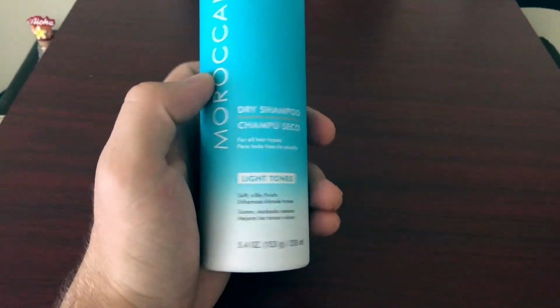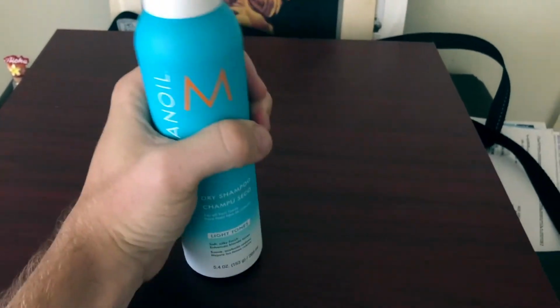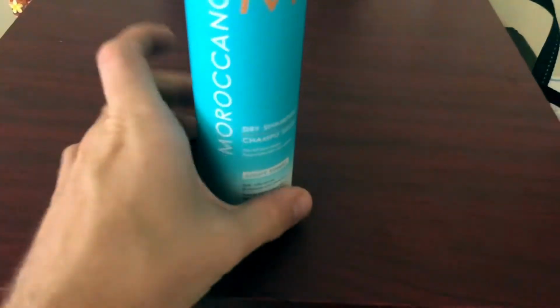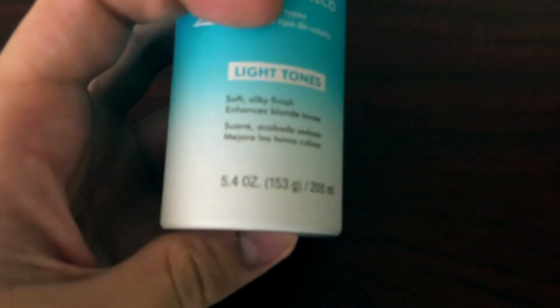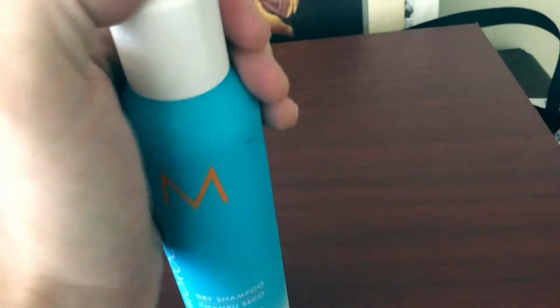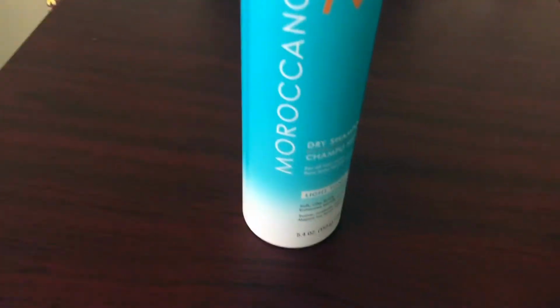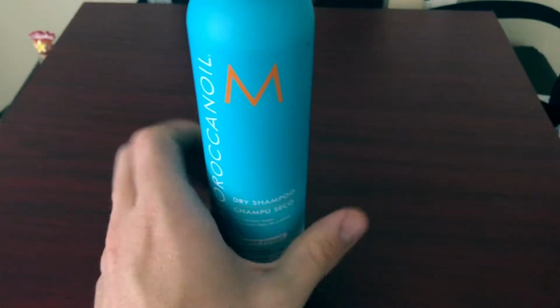As for the actual design of the bottle, I really love the look of this thing. It's nice, it's slim. It looks like something that a professional would use. It's a 5.4 ounce design. That's how much is actually in here. You've got the cap on top, your typical spray right there. You can easily spray that. It's just very clean looking, a very minimal design. And it'll last you a while if you're not using it too much.